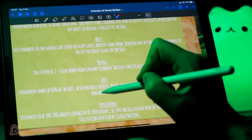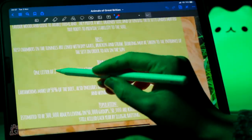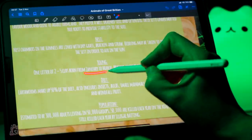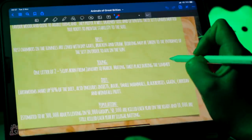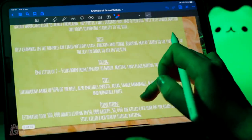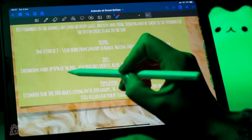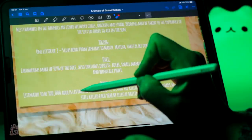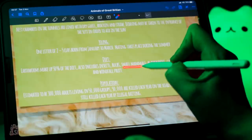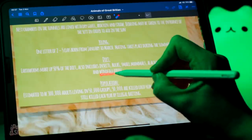What about their young? So they have one litter a year, roughly 2 to 5 cubs per litter, and they're born January to March, and the mating season takes place over the summer. So what do they eat then? They eat mostly earthworms, which make up 50% of their diet. They also eat insects, bulbs, small mammals, blackberries, grain, carrion, and windfall fruit.